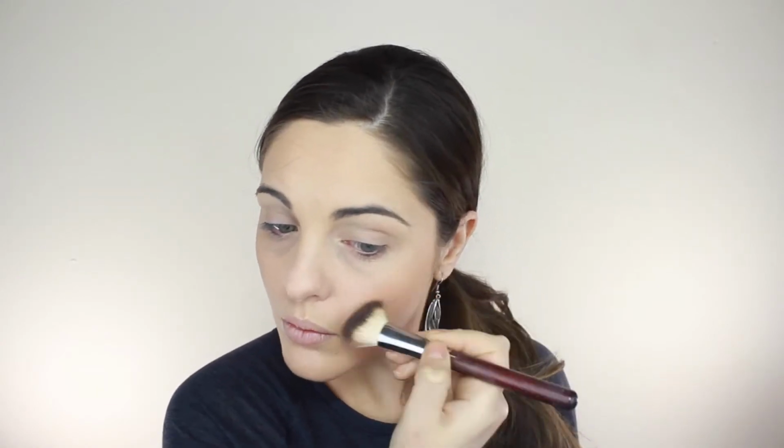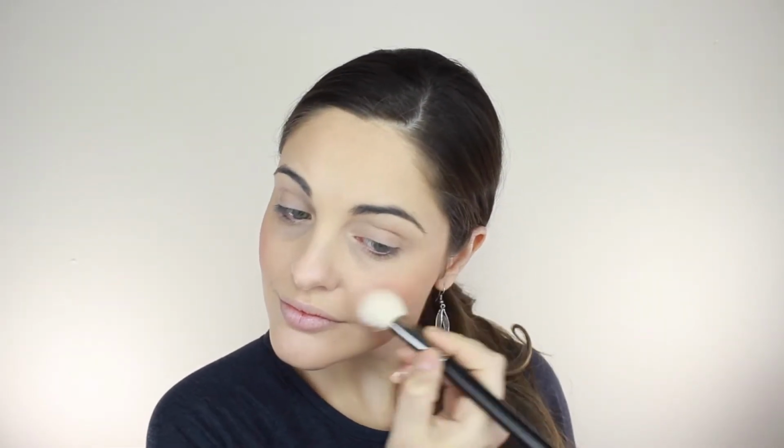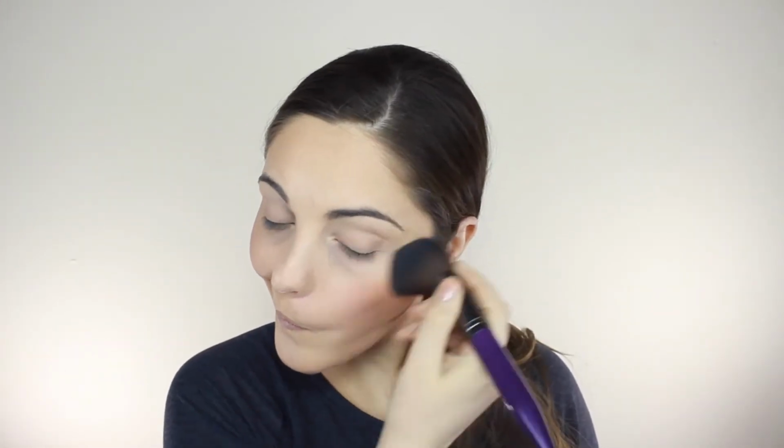Now you can stop here and skip to the next step, but I like a little bit more. I like the rosy cheeks. I apply the blush in the apples of my cheeks and blend them up. And then if you start looking like a doll, you can always blend it with a powder brush.